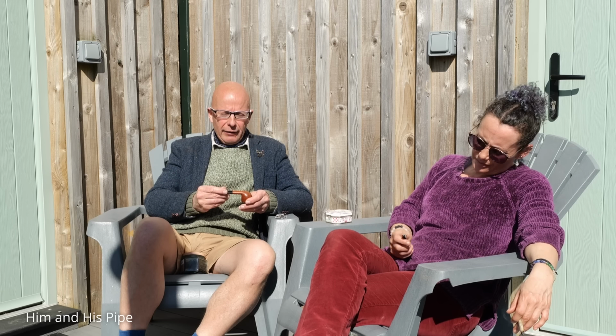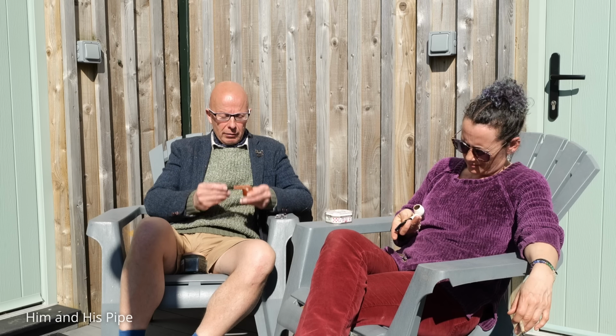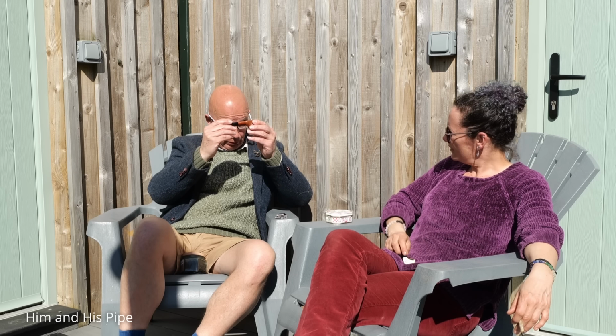But more importantly, I'm smoking a small pipe, which is on here. I think I've shown it before, but it's an Alba Cortina. Sounds like it should be a car. Made in Italy, tiny little pipe. It's my travel pipe. And Julia is smoking a cigarette, a rollie at the moment.